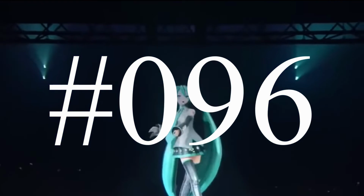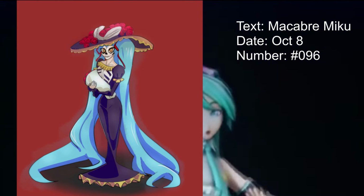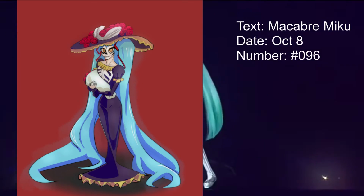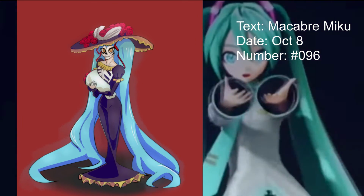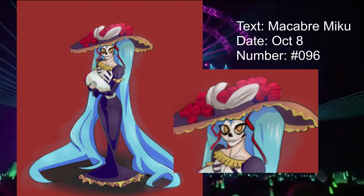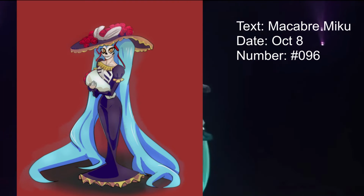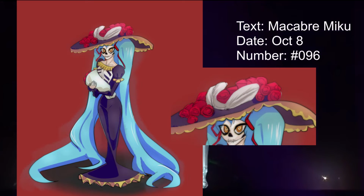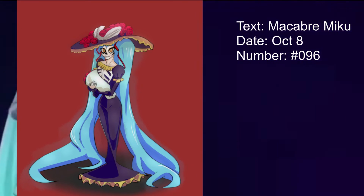Number 96, Macabre Miku. A Miku with a skeleton design, kind of Day of the Dead, kind of Coco design. I like this hair, how it flows down onto the ground. I like how it's a very skinny design and how it flows out at the bottom. This gold with purple design coloring is very misty, mystique. I used a bit of shading to make her look even more dark and dreary. The roses at the top of her hat, I should have followed the design of traditional skulls, how it has more roses at the top, but I feel like 4 out of 5 though.